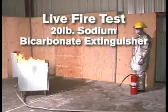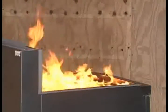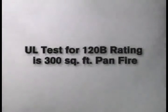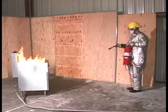For this test, we used a 20-pound sodium bicarbonate-based dry chemical extinguisher, rated 120BC, which substantially exceeds the requirements of all NFPA 10 Class B fire protection recommendations. It should be noted that the UL test fire for the 120B rating is a 300 square foot pan fire containing a 2-inch layer of heptane. Again, our test fire is only 2.25 square feet.